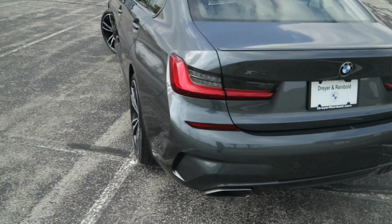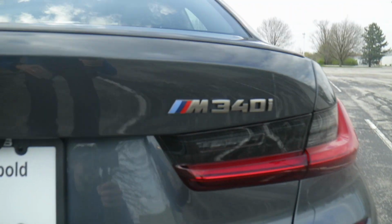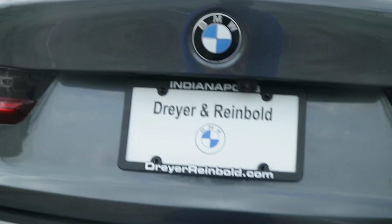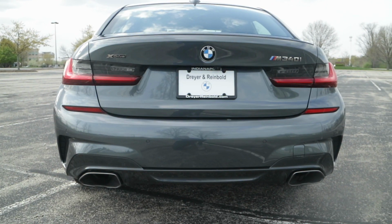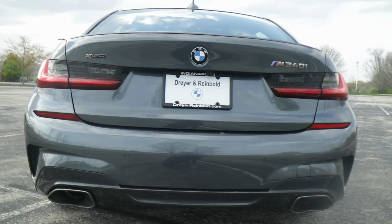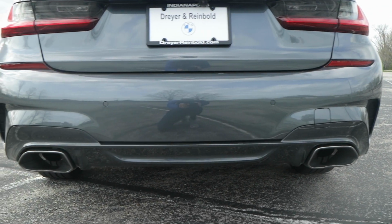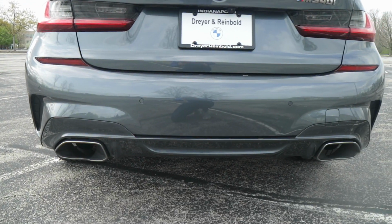All right, so moving further back, one thing I haven't decided if I like is the rear of this car. I mean, don't get me wrong, I love the M340i badging, and of course there's the xDrive. Let me back up a little bit. It's sleek, but it's kind of dull. I don't know. I mean, you've got the dual exhaust in the back, and it has a really nice throaty throttle sound.